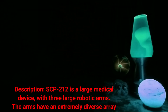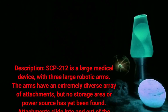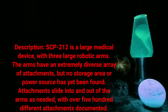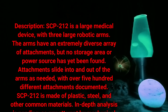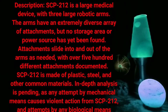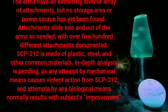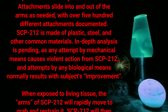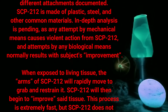Description: SCP-212 is a large medical device with 3 large robotic arms. The arms have an extremely diverse array of attachments, but no storage area or power source has yet been found. Attachments slide into and out of the arms as needed, with over 500 different attachments documented. SCP-212 is made of plastic, steel, and other common materials. In-depth analysis is pending, as any attempt by mechanical means causes violent action from SCP-212, and attempts by any biological means normally results with subject's improvement.